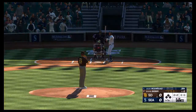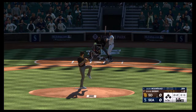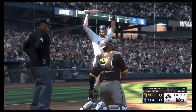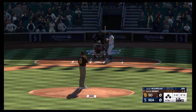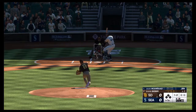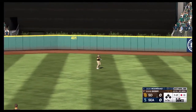And stepping in is the speedy Julio Rodriguez. The wind of the pitch. Just off the outside part of the plate. Now a screamer into the outfield. And there's one down.